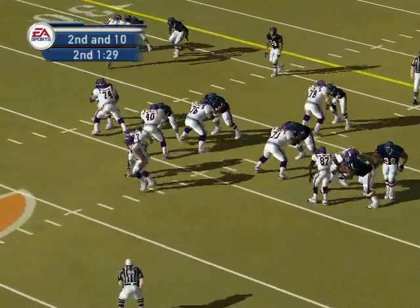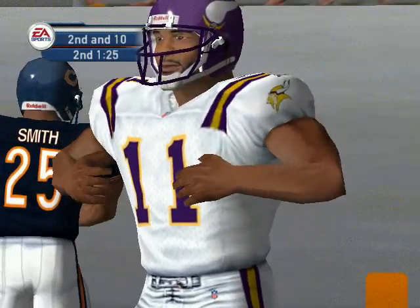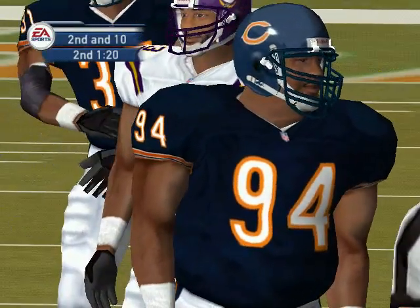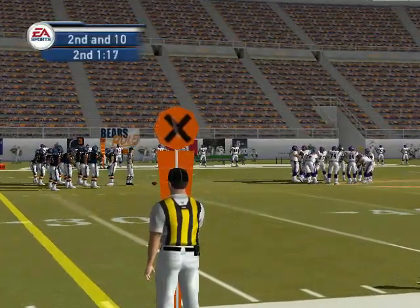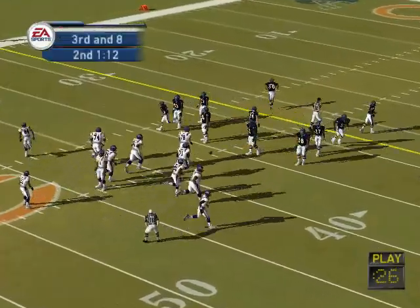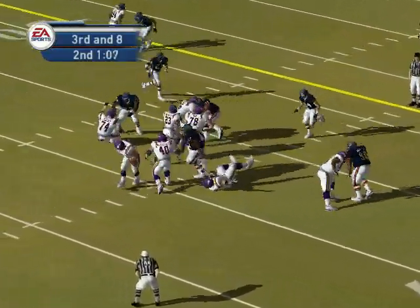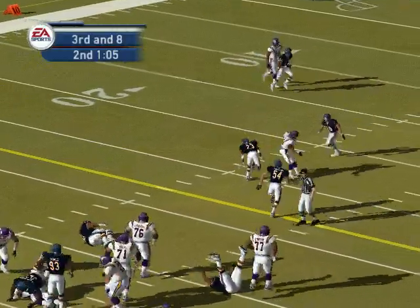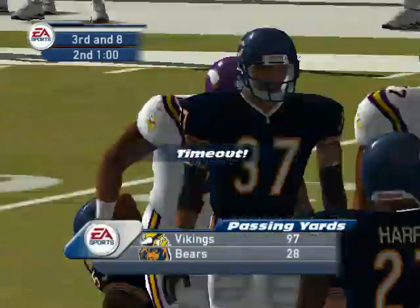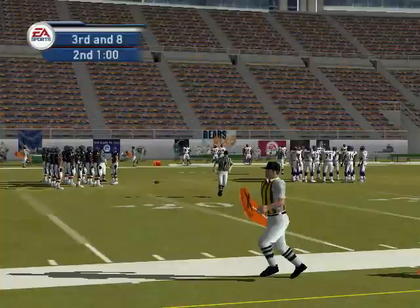A little over a minute. He hands it off. Trailer makes the stop at the 36. Gain of 2. Fake. Culpepper with the pass. Caught. Brown with the takedown at the 22. Minnesota takes a timeout. Two timeouts remaining.